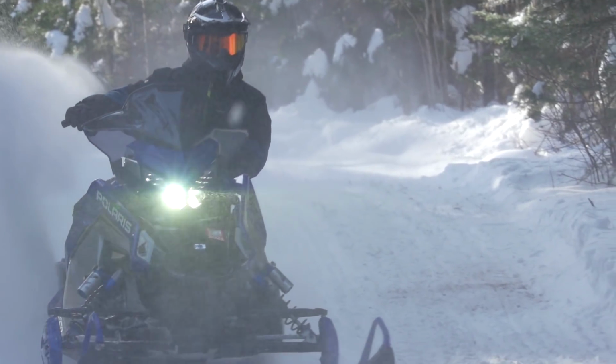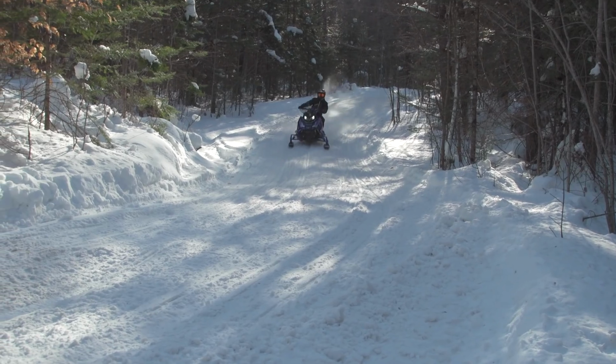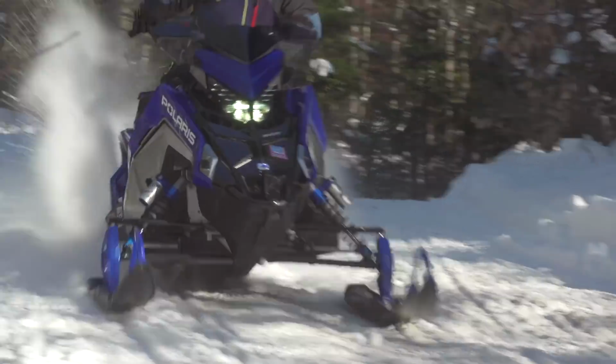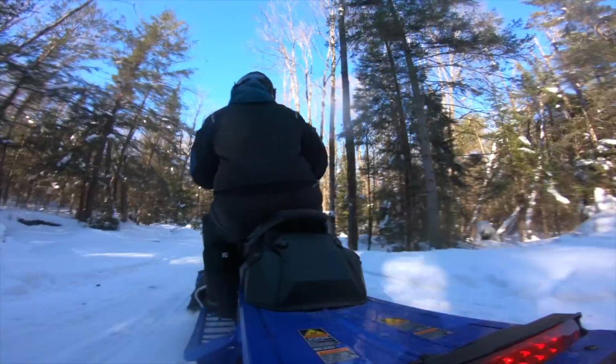The handling was still spot on, but it just seemed lighter up front. It's like a lazy man's snowmobile. Yeah, it goes around a corner faster, but you have to put less effort in to do it. That's right. So you just kind of sit there and go fast, where on this you've got to work. Now this is still amazing. Oh yeah. But that's just that much better.